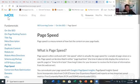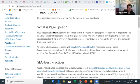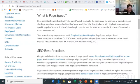But there's an article on Moz, which is a huge publication of SEO, a very authoritative SEO publishing house, with their articles and different things like that. They also have some different services, but page speed. What is page speed? Page speed is often confused with site speed, which is actually the page speed for a sample of page views on a site. Page load time is the time it takes to fully display the content on a specific page or a website.